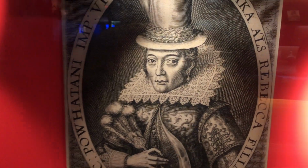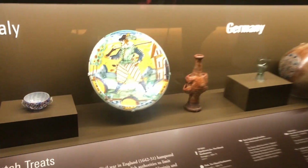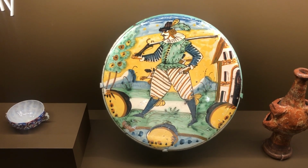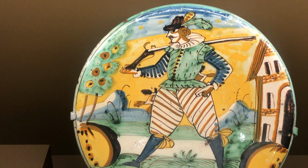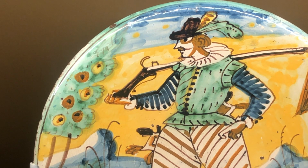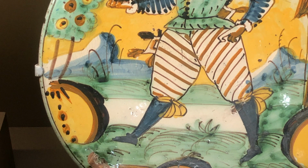Moving on away from this portrait of Pocahontas, we're going to go to the feature artifact that we're going to be talking about today. This is a plate that our curators have identified as being of Italian origin around the 1640s. It shows a hunter on the ceramic plate, and he's got a really unusual set of clothes. This is what we're going to be talking about today, the suit of clothes that we designed and built using this plate, this artifact, as inspiration.